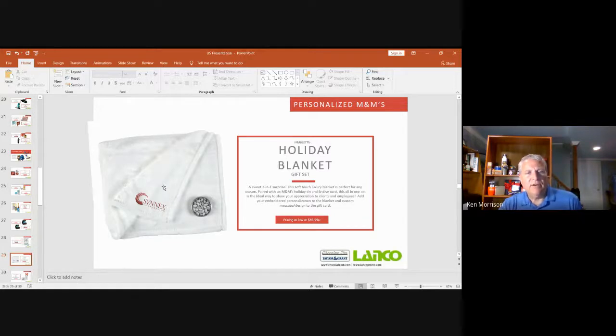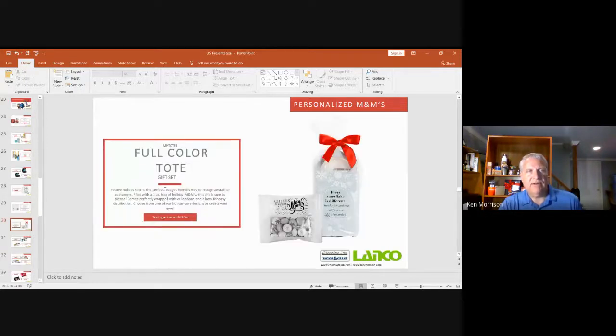The blankets are new to us. Apparel is fairly new to the Lanco side of the business. We've done that for a little over a year. We also do screen printing on shirts, hats. We have 110 embroidery machines and we have 12 screen printing stations. So we can do full color, special inks, glow in the dark inks. We've done metallic inks, etc. Here, going back to the tote that we had before, incorporating the M&Ms in here.